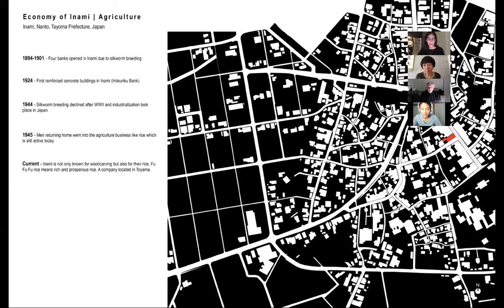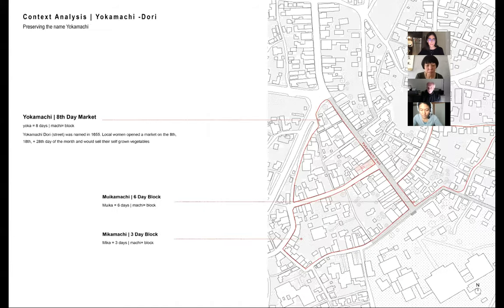In rural communities like Inami, resident migration and the birth and death rates have led the population to decline in age. Rice exchange is a place for the Inami community to exchange agricultural goods. Agriculture has been a large part of Inami's economy, and this project sheds a light on Inami's agricultural past, starting with the preservation of the name Yokomachi.